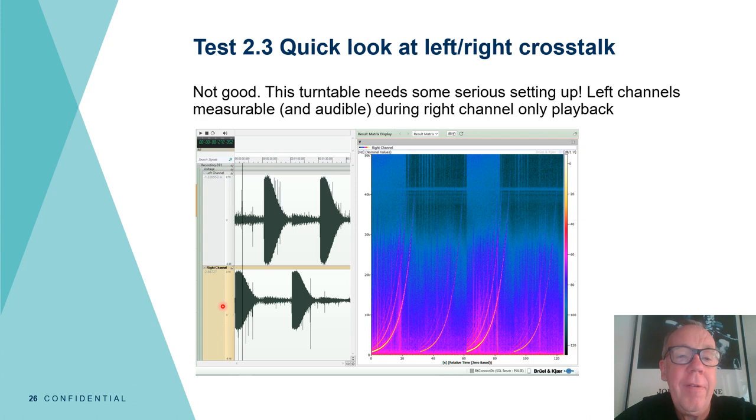So here's the right channel being on and the right channel being off with the left channel playing. Well, as the left channel is playing, you're still measuring it on the right channel. And then the left channel comes back on, the left channel goes off, and the right channel is basically still coming through. Not as loud, obviously, you can see that here, but left is present in the right and right is present in the left. That's called crosstalk, and you would imagine that would be something you wouldn't want to have.